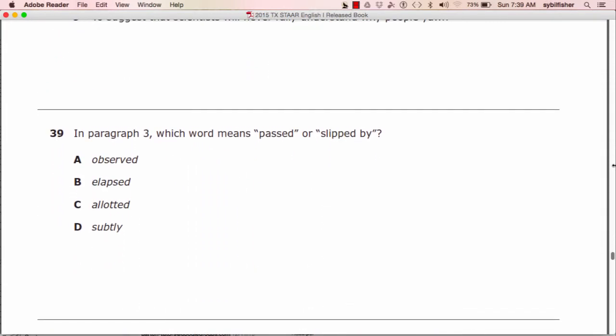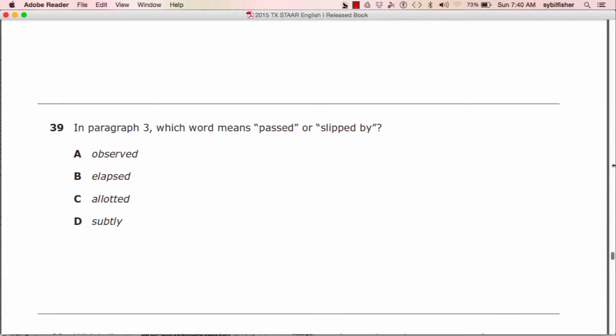39. In paragraph 3, which word means passed or slipped by? A. Observed. B. Elapsed. C. Allotted. D. Subtly.